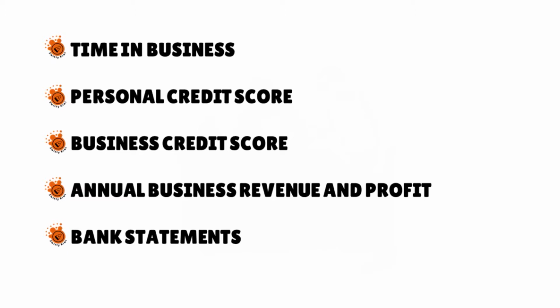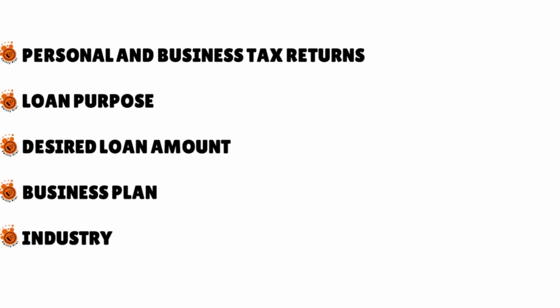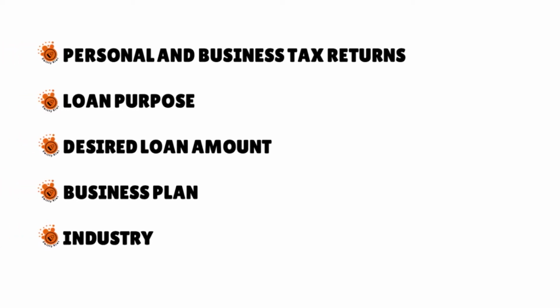If we are looking at the Dun & Bradstreet Paydex score, they want to look at your annual business revenue and profits. Your bank statements, here we are referring to the business bank statements. They also pay attention to personal and business tax returns. And usually they want to go back to the last 3 years, or sometimes some lenders might ask for 5 years, depending on the amount you want to borrow.